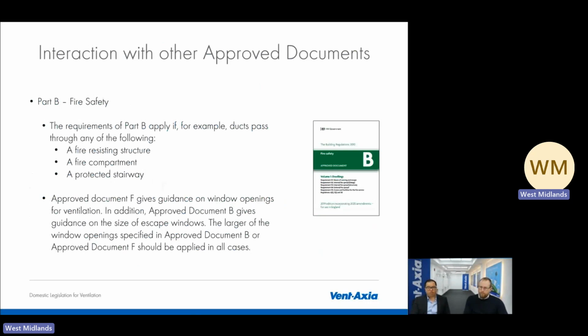Approved document F interacts with other approved documents. Part B is all about fire safety. This applies to ducting and penetrations through walls and fire structures. Part B also gives guidance on escape windows and openings. These may well be larger than those required for ventilation in Part F and should take precedence. If in doubt, always consult the fire officer.